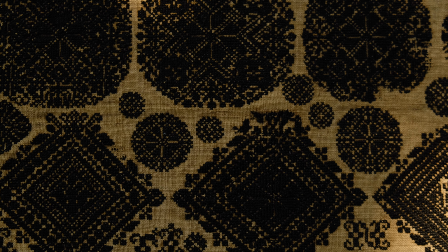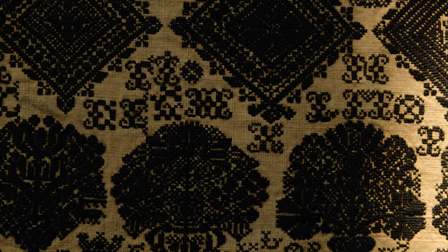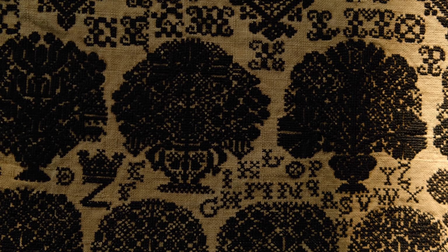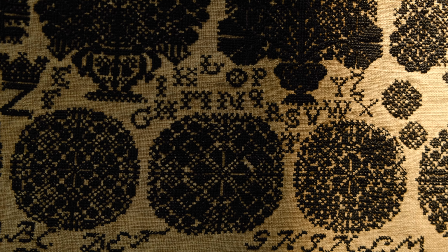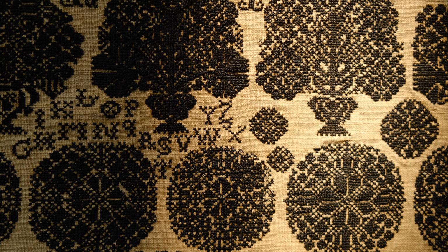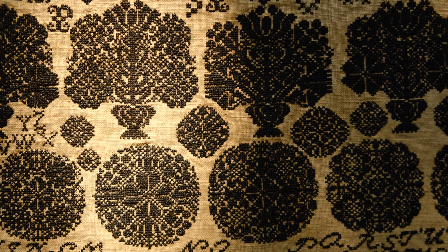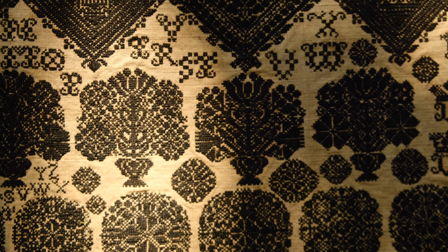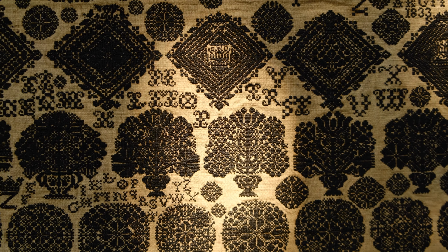When we look at the motifs, a lot of what we see are beautiful, very ornamental, large trees of life that are scattered around the sampler. There are large medallions, really beautiful. Unlike the medallions on Quaker samplers, they are not octagonal, but quite round in shape. There are some really lovely diamonds, usually with a little crown at the top. And then if there's any empty space left, the stitcher would fill all of that up with even more medallions of various sizes, sometimes very, very small.